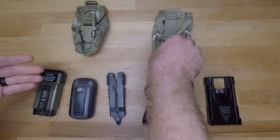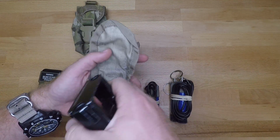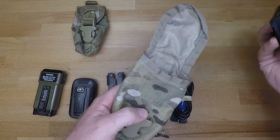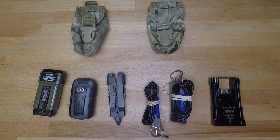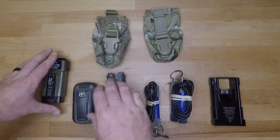But when it comes to the Army issue, it'll hold everything that you see here, but it does have a little bit larger mouth, so you do have the ability to hold something like a larger Pandora firing system compared to the Eagle Industry and the Tier Tactical that I have off the table now. So with that said, take that into consideration.